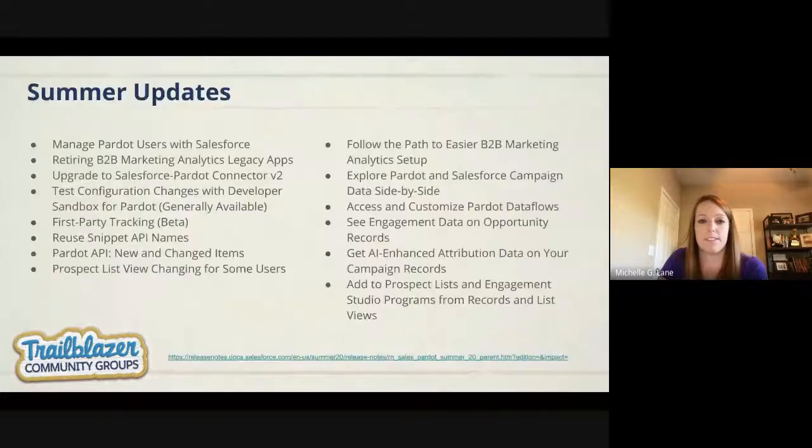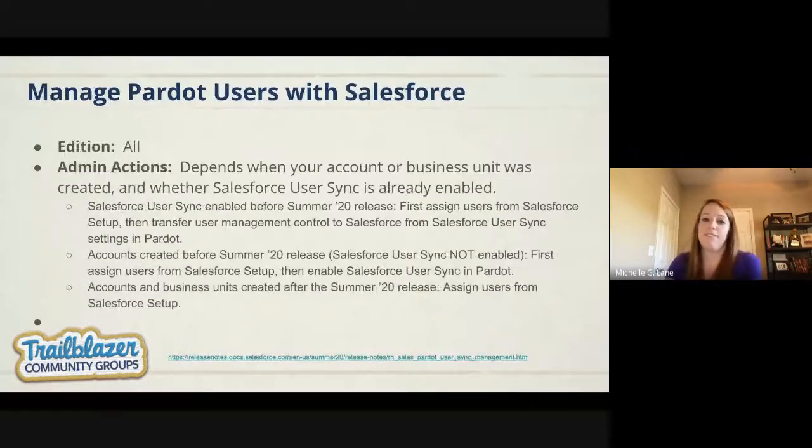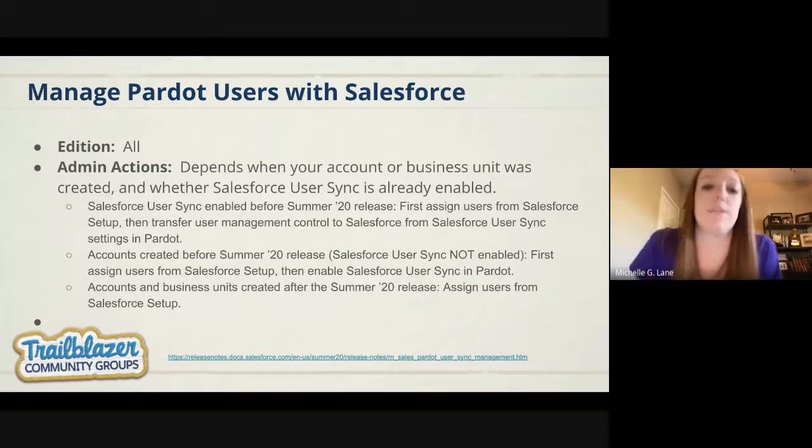And then back to Marcus's comment here, kind of really pushing Salesforce user sync. Yeah, definitely be aware of that and recommend reading up on this a little bit further.